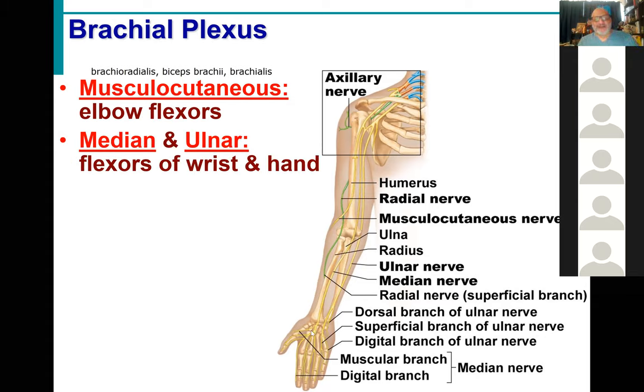Excellent. Median and ulnar nerves are the flexors of the wrist and the hand. What were the flexors of the wrist and the hand that we learned? The flexor carpi radialis. And there was one more. The longus. Yeah, palmaris longus. There you go. Excellent. This is a cumulative class, right? Excellent. All right. Let's talk about something else.